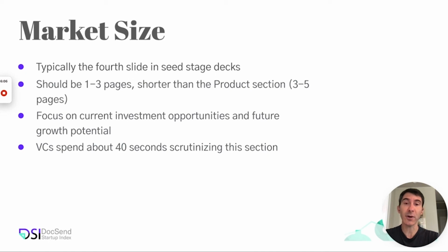So if you put together a thorough market size section offering short-term opportunities and future growth potential, investors are willing to give this a thorough read. They're going to want to see that you've put thought into analyzing your current market conditions and future growth potential.